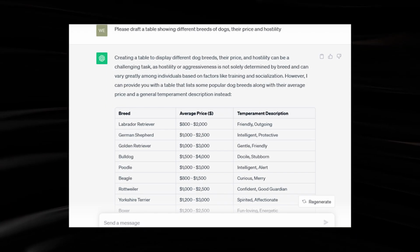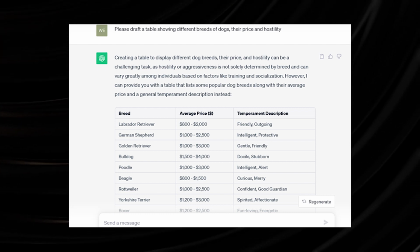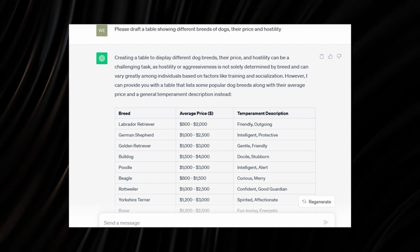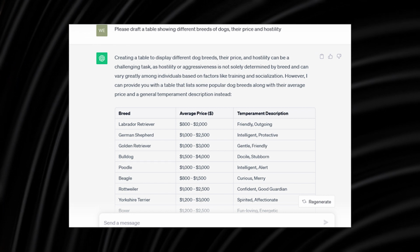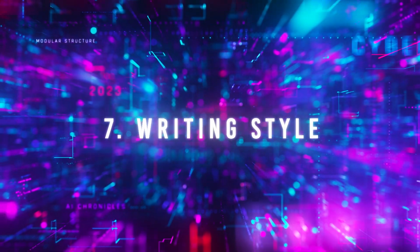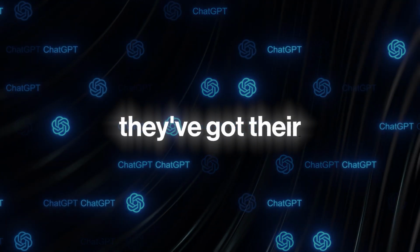Take this example of a concise prompt. Please draft a table showing different breeds of dogs, their price, and hostility. Now, that is a very concise and straightforward prompt. As you can see, ChatGPT already generates a table without any fluff. 7. Writing style. Writing style and tone might seem like twins, but here's the tea. While they dance together beautifully, they've got their unique moves.